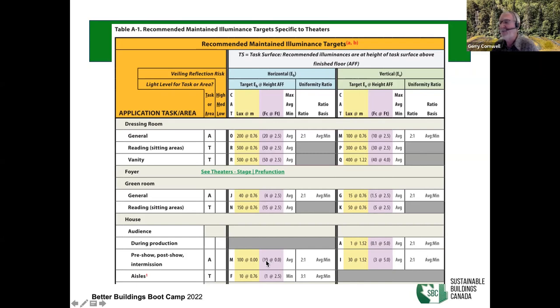And so that's during the show. And then before the show, after the show, and during intermission, notice the light levels are considerably higher. We're up around 100 lux, and aisles are only required to be around 10. So once again, it's a navigation area. Nobody's reading the program or trying to do brain surgery. It's just a matter of navigating your way through the space.